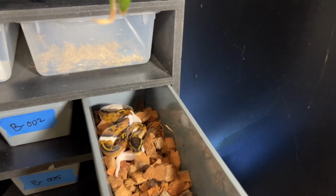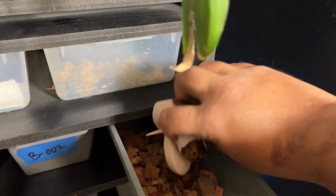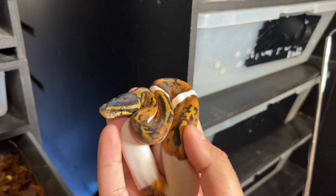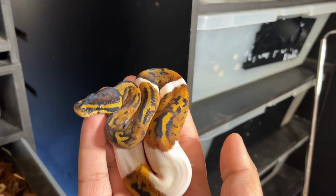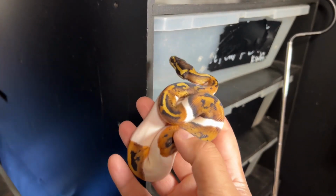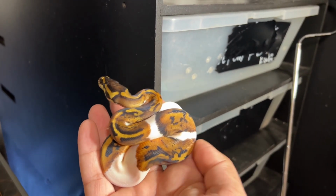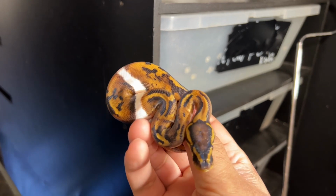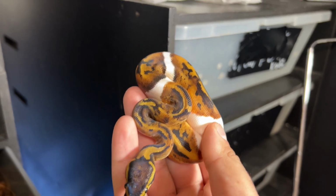And right here, this one's always ready to eat. This one is on frozen thawed. Those other 2 that I showed you so far only have eaten live. Look at this one. This one has a lot of energy, strong. Nice pied right there. This one has a little bit more pattern than the other pied. Try to get all that in there for you guys. Nice whites. Amazing babies.